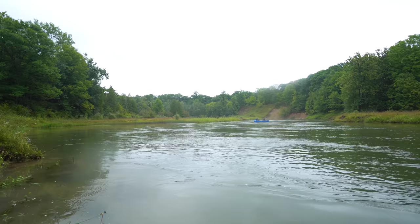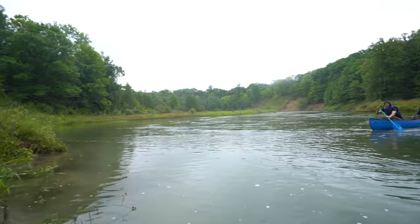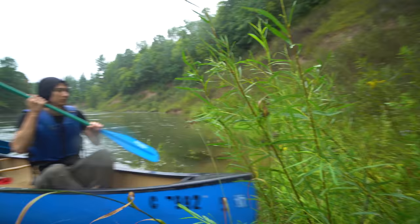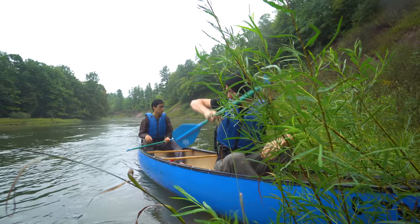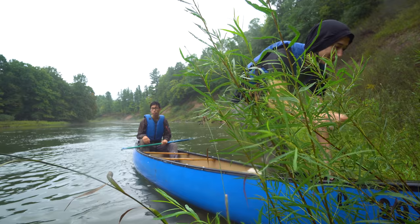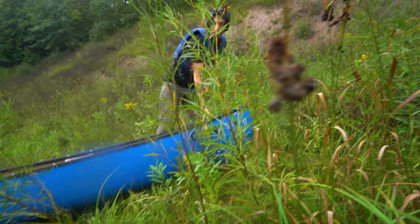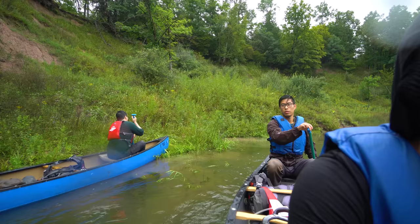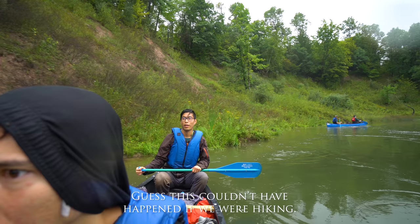We paddled around, trying to retrieve some of the stuff that we had lost. But alas, we couldn't see a thing. It's probably just down at the bottom there, and it's probably not too deep, but I don't think it's worth trying to swim under there like deep sea divers to get it out. So we're going to abandon the drone and the two lenses. Okay. Let's get out of here. You all good? This couldn't have happened if we were hiking.